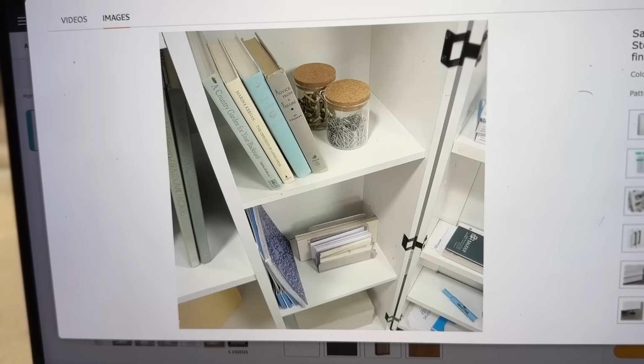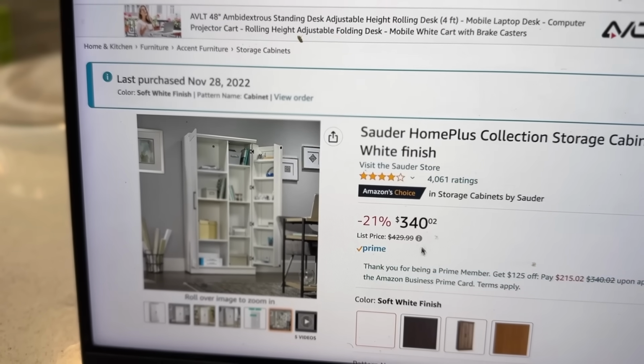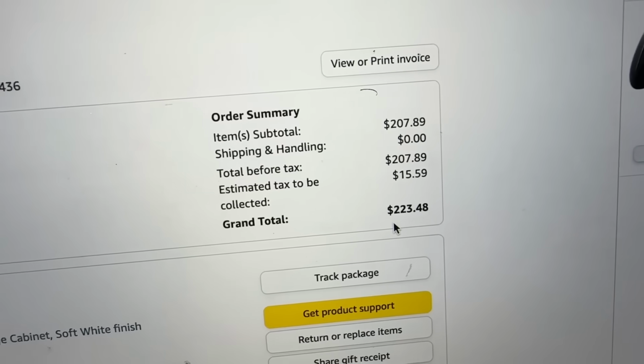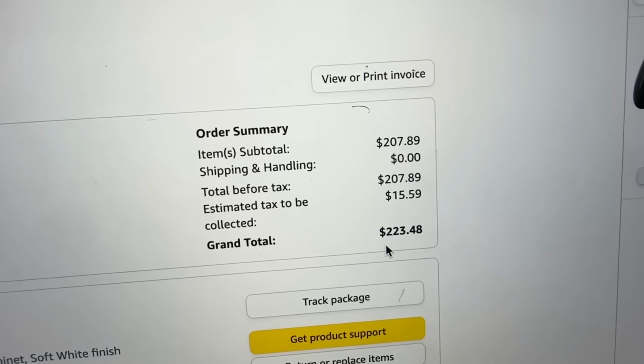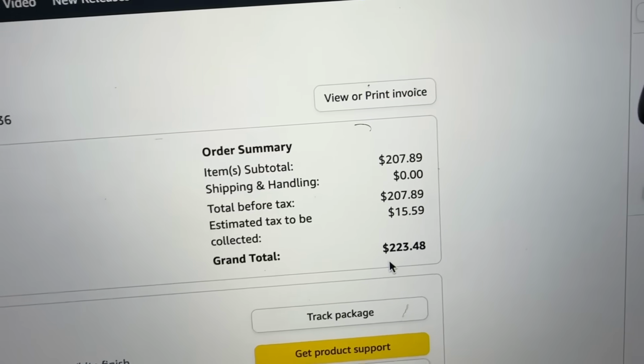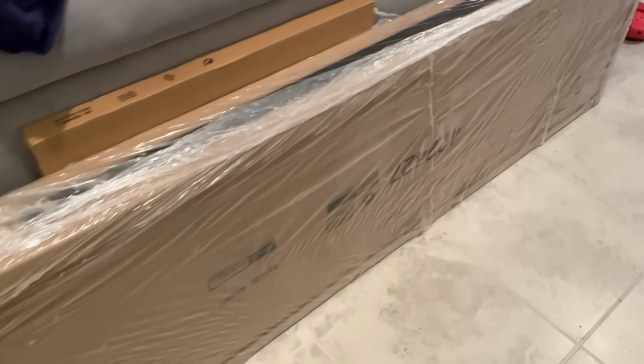And you can obviously put whatever. I got the white one. I got it around Black Friday. It was on sale for $207. With tax, it came out to $223. Winning. This is it right here.